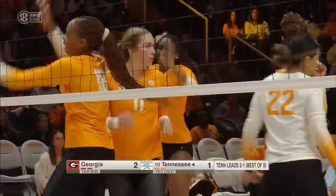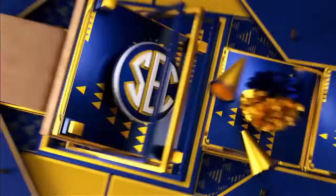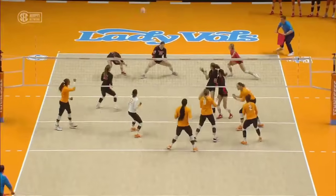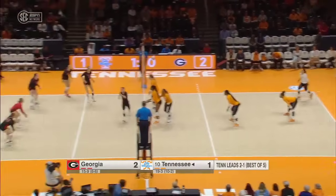How about Raven Chase? She's having herself a night. That's her 7th kill. She's got 8 blocks. Puts Tennessee on the board here in the set. Absolutely. She is making a difference to this Tennessee team. On that slide, she's hitting all the way to the pin. She's hitting right behind the setter. She's really versatile in the way she's swinging, and so it's opening up the net.